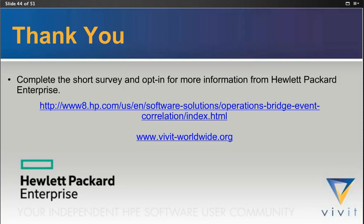We use several management tools. Why would I want another tool like this?